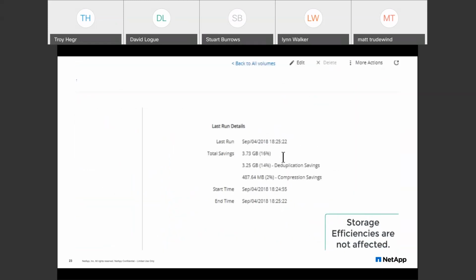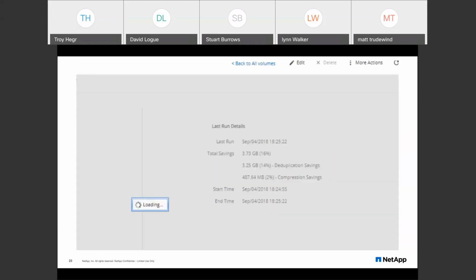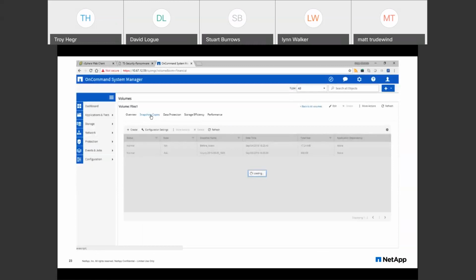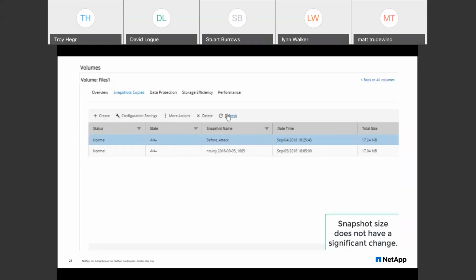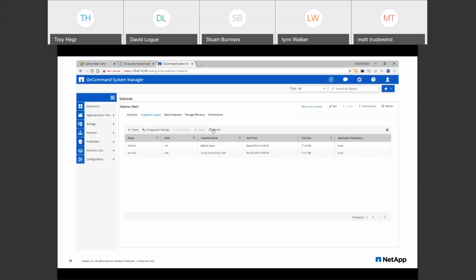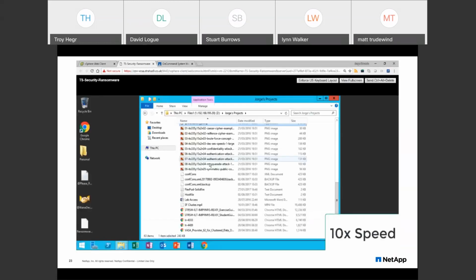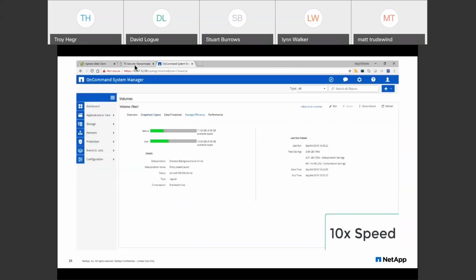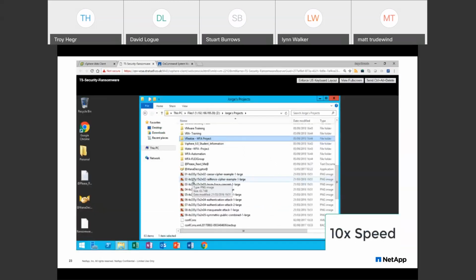Storage efficiency should not drop. See, we got 16% overall, with 14% of that coming from dedupe. Snapshot copies should remain very small. Yeah, there's 17 megs, so we're not seeing a large snapshot size change here, again on the CIFS share. Now, it just so happens the virtual machine is sitting on an NFS datastore, so we're going to be able to restore from that later, but we have to speed this up in this case.